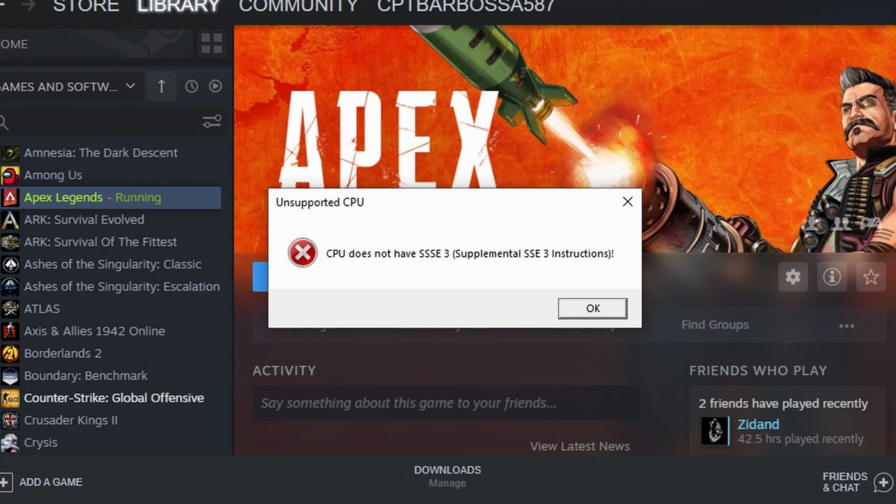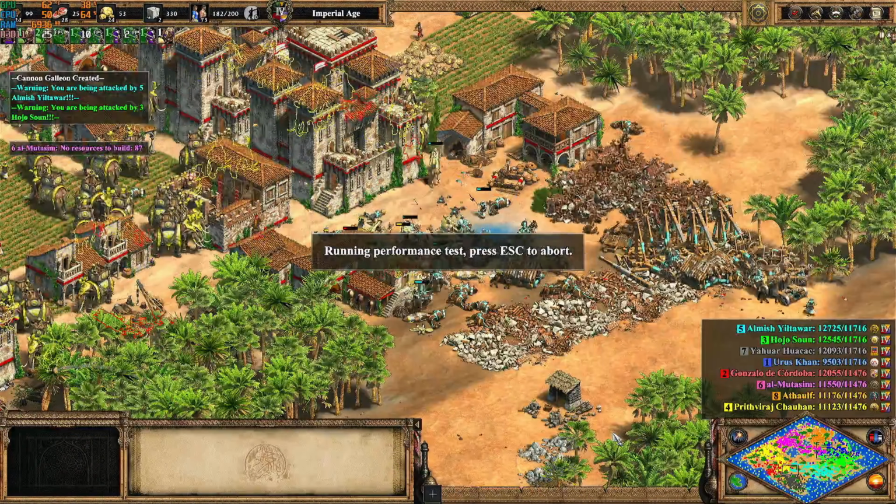So instead, we decided to focus on esports and other popular games. First up, we tried Apex Legends, and we failed. We got an error because the CPU doesn't have the instruction sets necessary to run this game. Strike one.